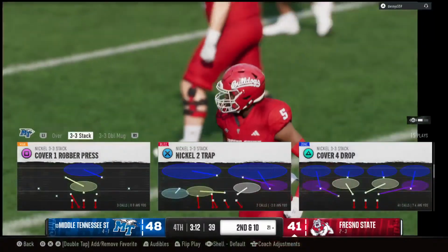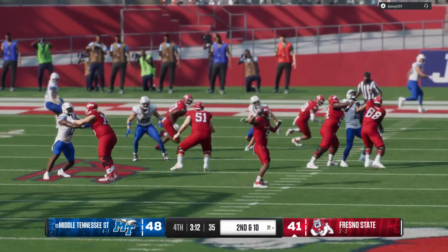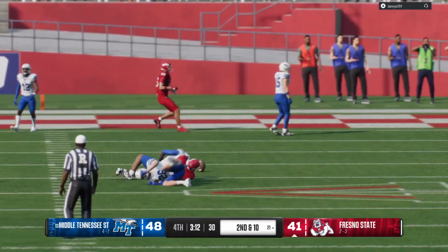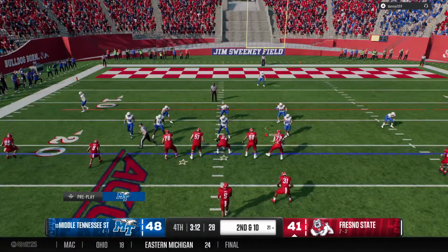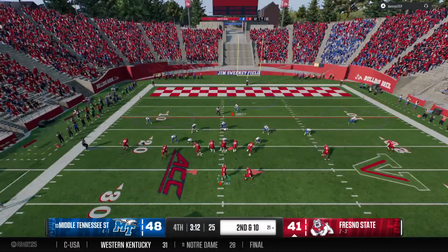Nearly another interception. It'll be second down. You just wonder if that last interception the quarterback threw last drive is starting to affect him and what he's seeing right now. He's seeing ghosts. Doesn't look very confident throwing the football. He's lucky the defense dropped that last throw.